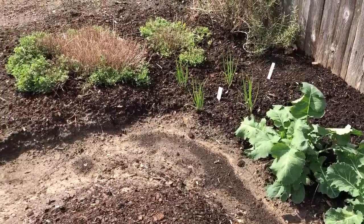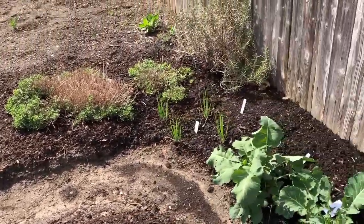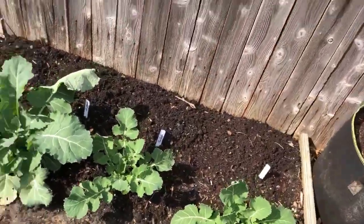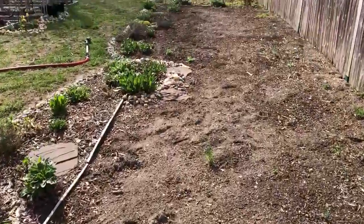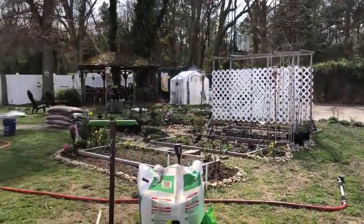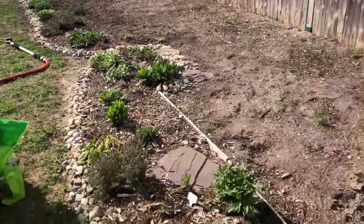And that is bunching onions there. We've got some celery there and oregano and rosemary. And then in this back row, we've got all kinds of flowers that will grow up nice and big and tall. And that's the future area. And then out there are the strawberries and the greenhouse. So that's it for now. That is all the update I have.